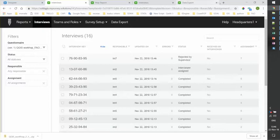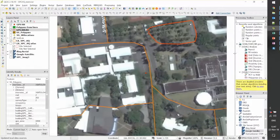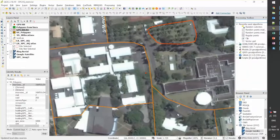Just a quick review about how Survey Solutions works. But let's go to the objective of this training, to work in QGIS. All of us, we have the track from the GPX. Am I right? Do you have this processing toolbox on your right? Yes? No?